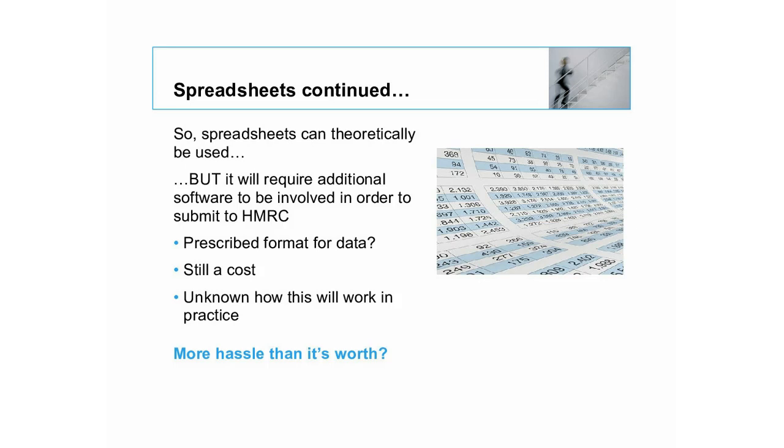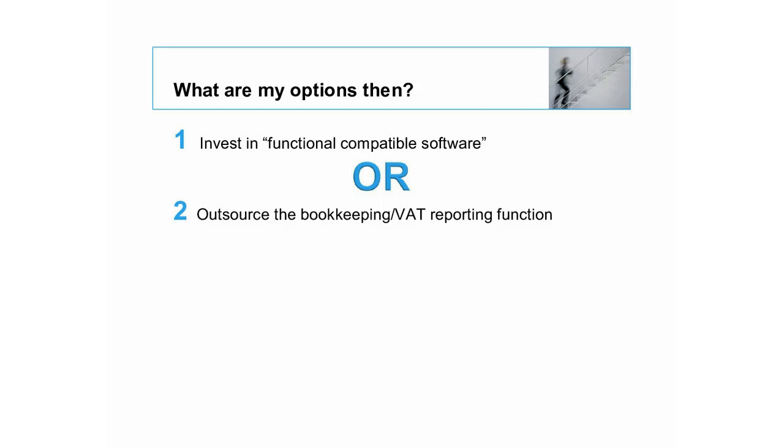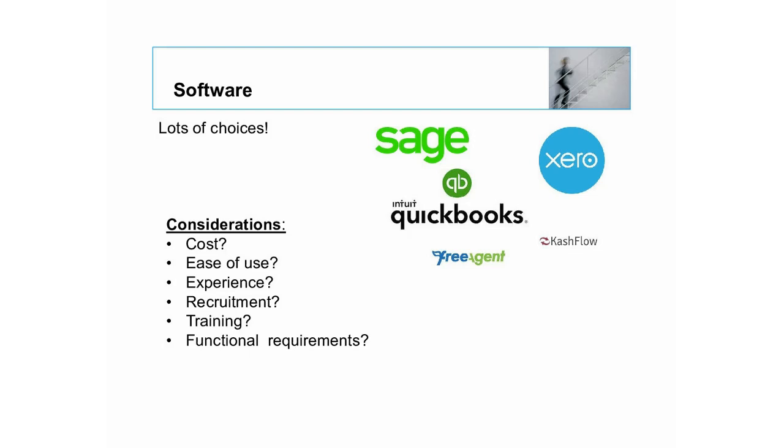We don't know, but you need to ask, if you're having to buy software anyway to do the bridging link, it might determine that you need to keep your data in a prescribed format, which might mean changes from how you've done it previously. So you might decide it's more hassle than it's worth, but it's an option for you. So the other options are you can either invest in functional compatible software or outsource all the bookkeeping and the VAT reporting function. If you go down the software route, there's lots of choices out there nowadays.